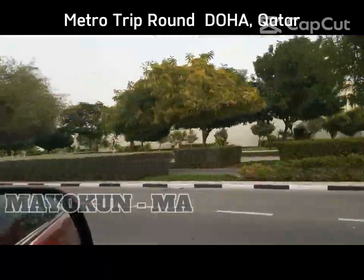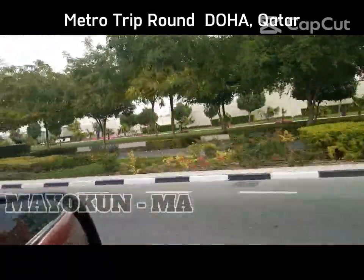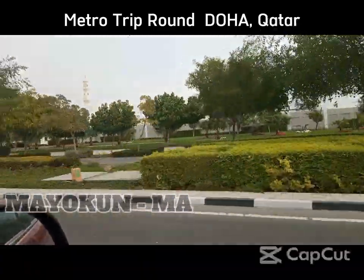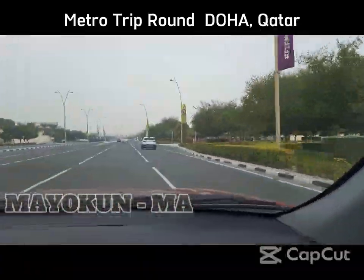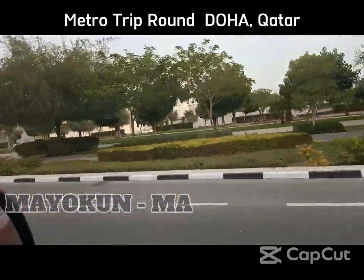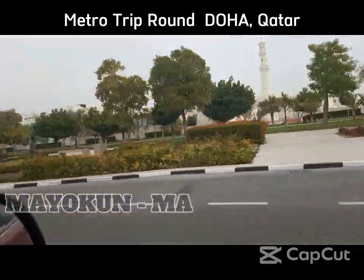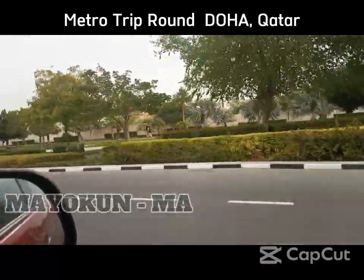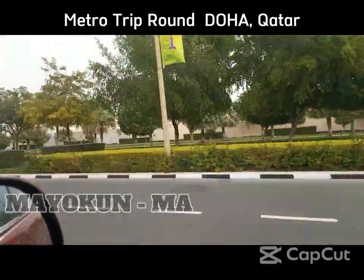I heard also that the trees were all imported and then planted and watered and maintained and grown, so that at least Qatar can boast of cleaner air and a good environment. It's lovely. The green area adds beauty to the environment in Qatar.